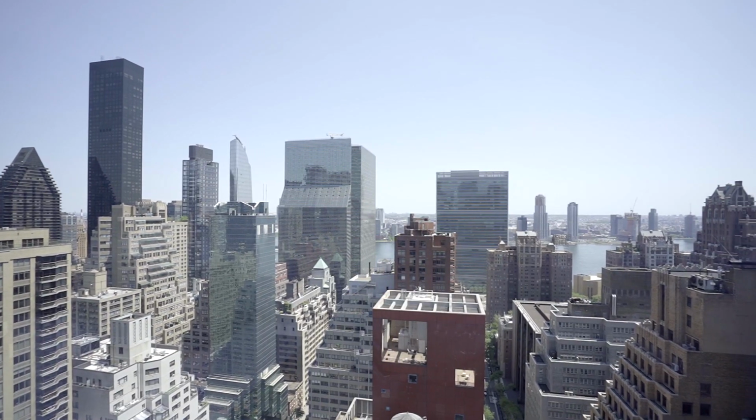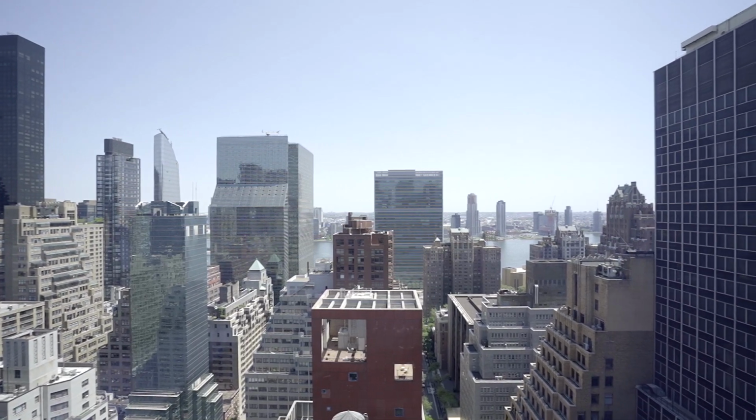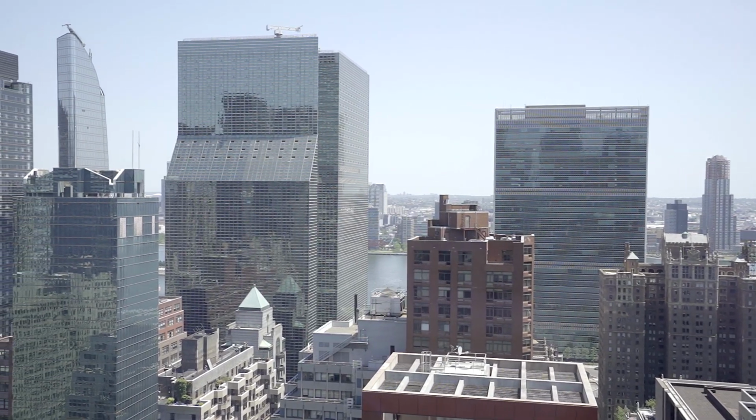Here we are in the guest bedroom at the pied-à-terre of my client in Midtown East. I wanted to just show you this view. It is so spectacular. You see the East River, you see the sky-rising buildings, and it's just such a wonderful, inspirational place to get up in the morning.